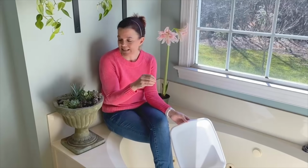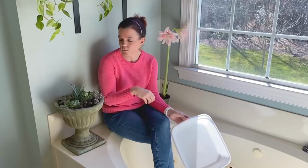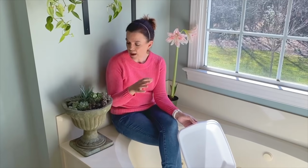Okay, so it's the next day, and remember I told you how I'm going to care for this container until spring, warmer temperatures. We are obviously in our bathroom. My bathroom is the sunniest, warmest spot in the winter, and so I am going to leave it here on the edge of my bathtub until the outside temperatures warm up.